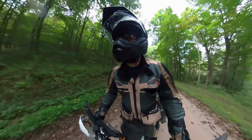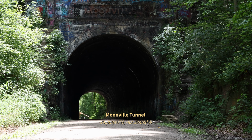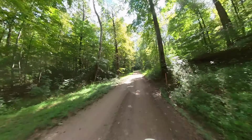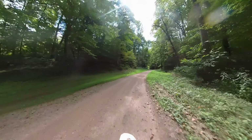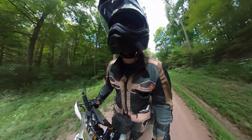Moonville Tunnel, the best known tunnel, is said to be haunted. Legend says that at the turn of the century, a brakeman was killed near the tunnel as he waved his lantern to stop a train. Unfortunately, he swayed into the path of an oncoming steam locomotive. He was said to have been buried in the Moonville graveyard, and if you come here at night, some say you can still see his lantern waving in the darkness, still trying to stop that train.